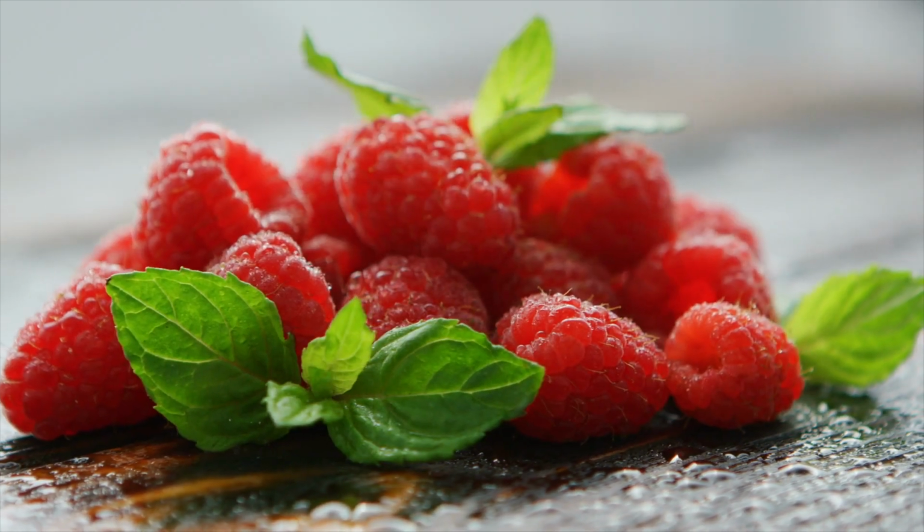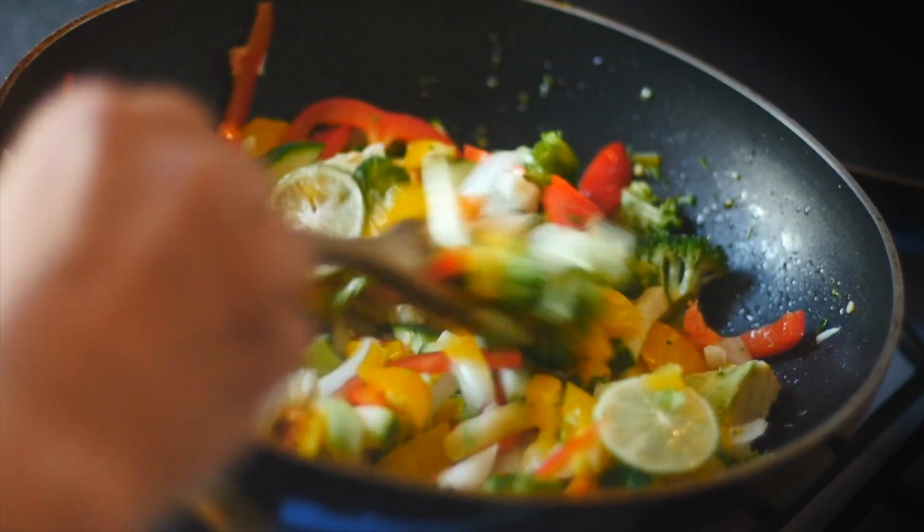Other excellent sources of fiber are berries, vegetables or legumes. So always have some seeds handy and a pack of frozen berries in the freezer.